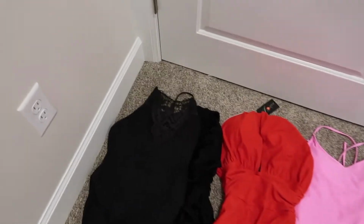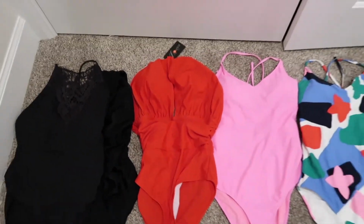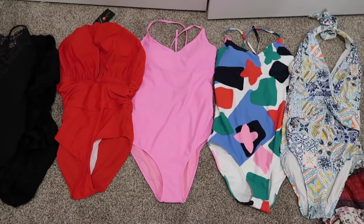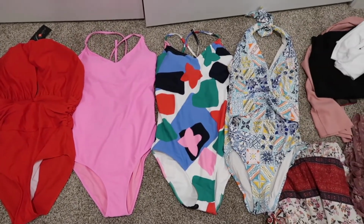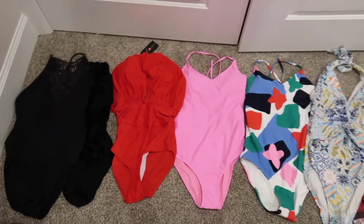Here are the swimsuits. I have 2 black one pieces, a red one piece, they're all one pieces, a cute pink one, a cute fun colorful one, and this one. I'm not sure if I want to bring this one, so I think 5 swimsuits is good. We'll see.